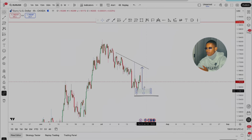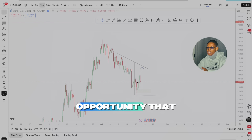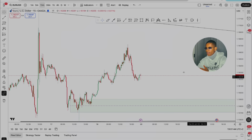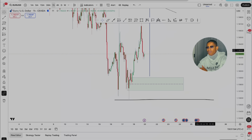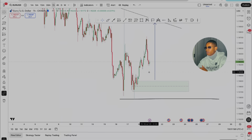So far with this, I was able to spot that this could be an opportunity that I'm looking for during the week, but it all depends on different criteria that I'm going to be waiting for. But so far it does tick the box for me to be able to look for executions on it, especially on the 1 hour time frame. But ultimately I don't want to catch myself on the wrong side of the market, so obviously I'll just have to respect what's being shown.